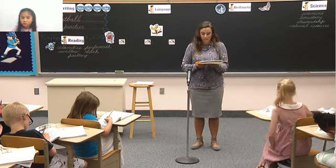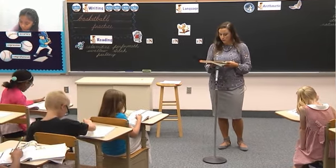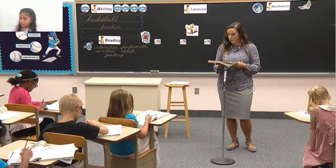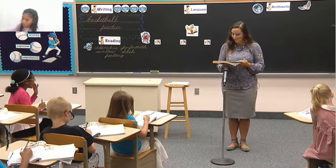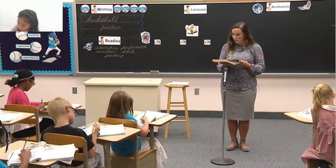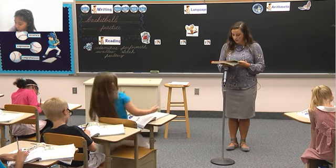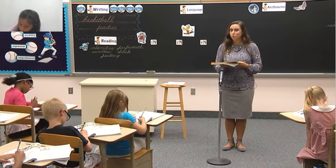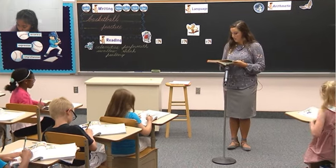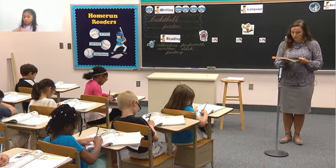Number 2, lava can turn into kinds of rock. Carson? True. You've got it. Number 3, a volcano can quickly form a mountain or island. Una? True. Number 4, a fault is where earthquakes are most likely to happen. Emily? True. You've got it. Number 5, rocks are made of natural material. Jimmy? False. It is true. It is a natural resource, so it's true.